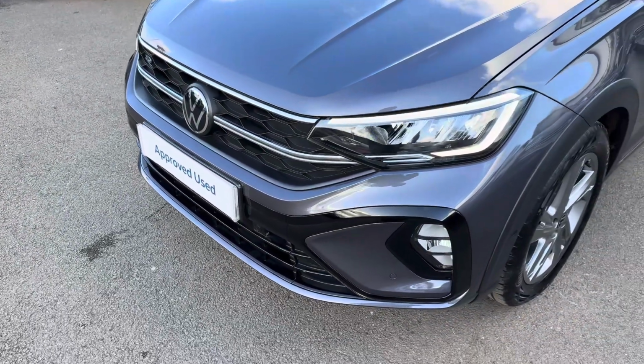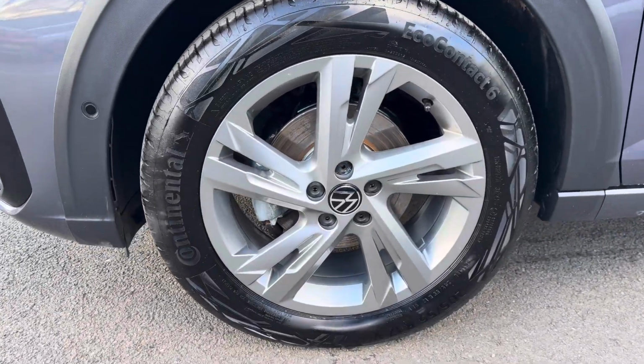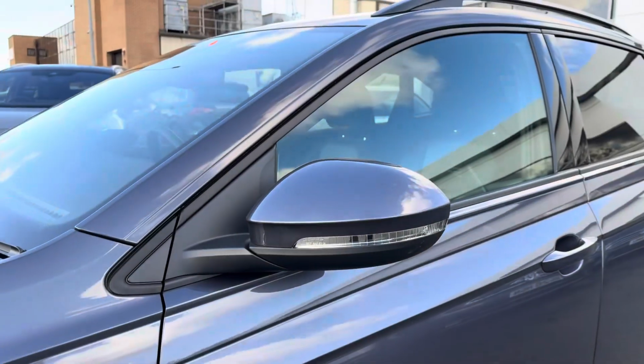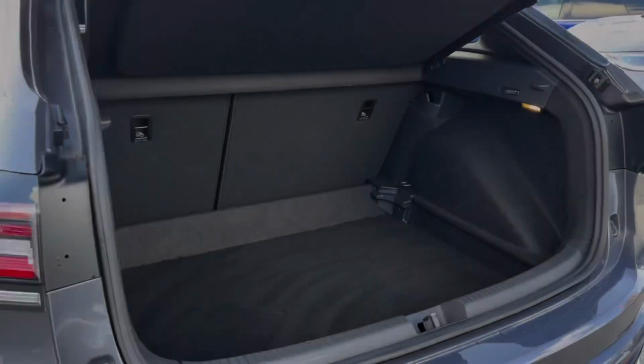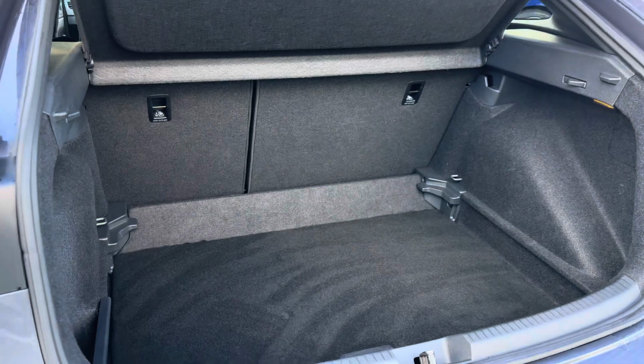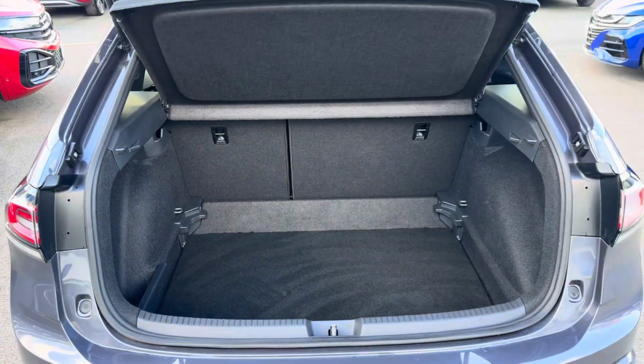Starting off at the front, you benefit from LED headlamps, which provide fantastic vision in all conditions. Down the side are these lovely 17-inch alloy wheels that finish off the exterior perfectly, with power folding, heated wing mirrors and privacy glass from the B pillar backwards. There's a generous amount of boot space available with split folding seats and that adjustable boot floor, which is currently in its lowest setting.